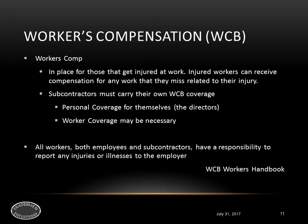Now let's talk about workers' compensation, known commonly as WCB. Workers' compensation is in place for all employees at Tradesmen. For contractors, they must carry their own WCB coverage and provide a clearance letter before going to work. This clearance letter must include personal coverage from themselves or the directors of the organization. You may also need worker coverage if you have employees that work for your company.